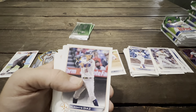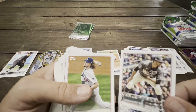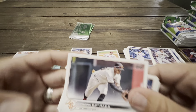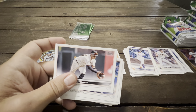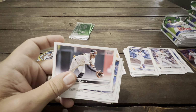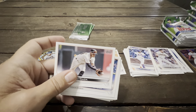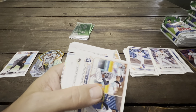Squire, Baez, Diaz. Can't pronounce his name. We got a May, we've got a Hilliard. We are going for a non-rookie feel so far. I'm not loving that, but you know what? I bought three of these, so I do expect to pull some fire out of some of this at some point. There we go, Estrada.